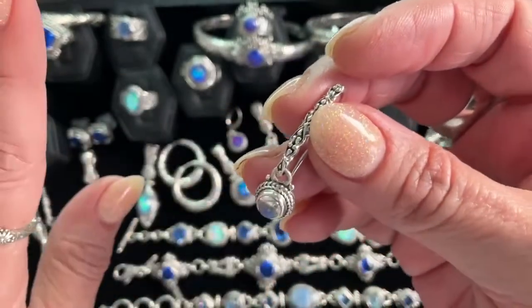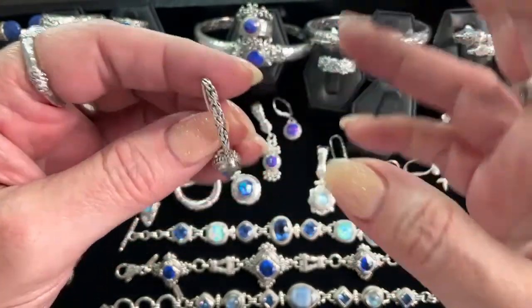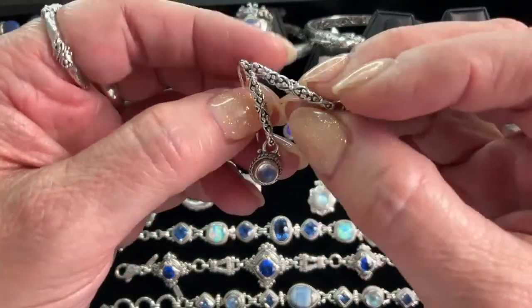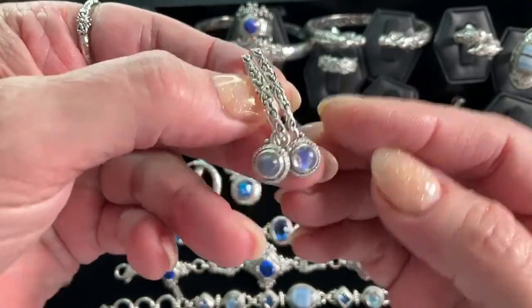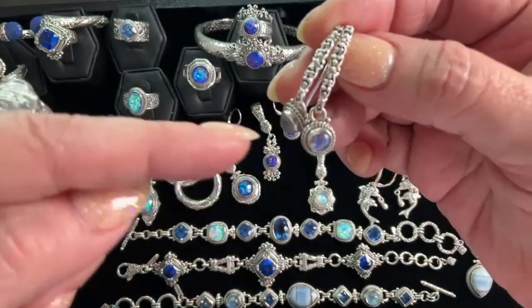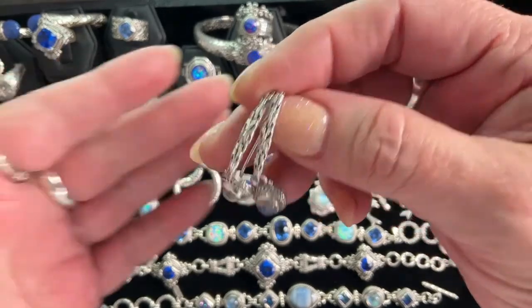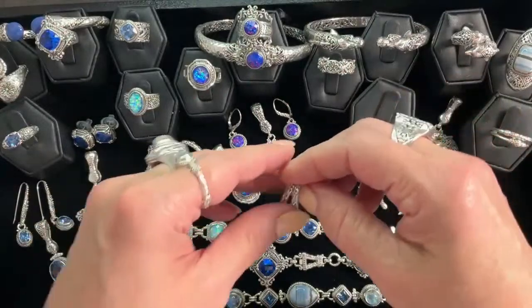Well, and here's the thing. I used to collect this all the time because nobody really thought much of the Rainbow Moonstone. So I'd go hand select a bunch of stones all the time when I went to India cutting. So this is really a collection of over 30 years. If I were to price this at realistic prices for me to reorder, these would not be this price. So that's what's kind of exciting.